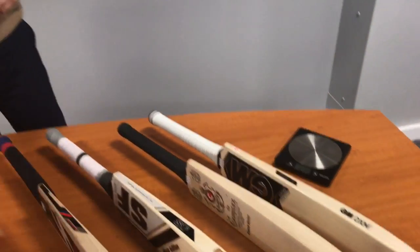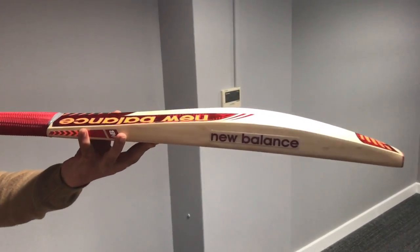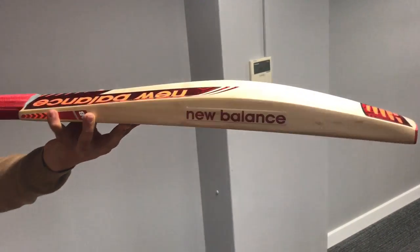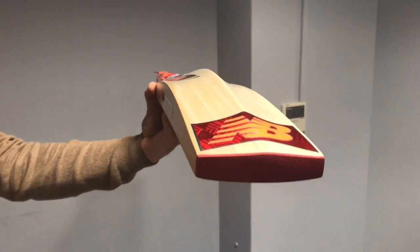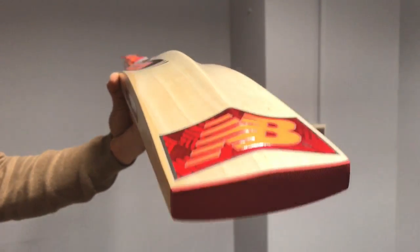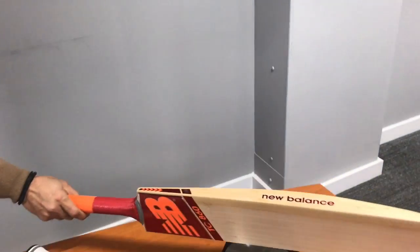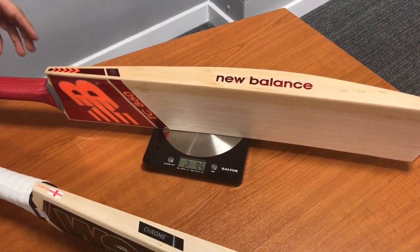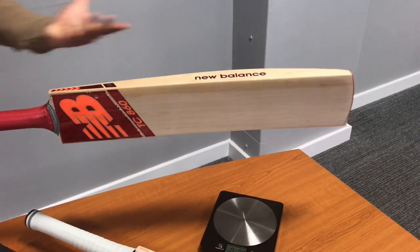Next up, you have the New Balance, the TC series, which compared to last year has got a much bigger profile. If we just show you there, you can see that there is some concaving. It's there, and if we put it onto the scales, even though it's a big bat, 2.9 on the scales, and if this had all the willow left in, everything, you're looking at 2.12.